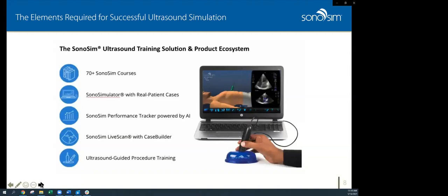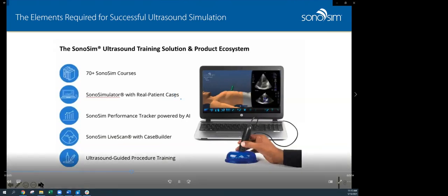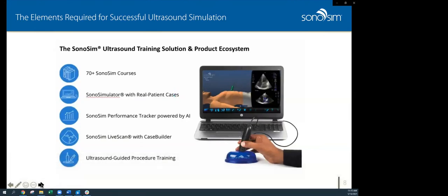We have 70-plus courses that cover a variety of different topics. They're foundational courses that teach anatomy and physiology. There's our core clinical pathway that teaches pathologies and is very relevant to people who are seeing patients, as opposed to students earlier in their educational cycle, such as medical students, nursing students, and PA students. There are advanced courses, which are great for fellows and people wanting in-depth training. And then we have our procedure modules, which teach how to do ultrasound-guided procedures. All 70-plus courses are cloud-based and supported with mobile applications, so they really support remote learning and remote access independent of location.